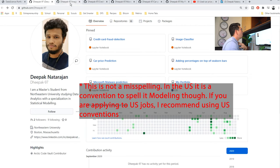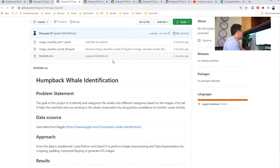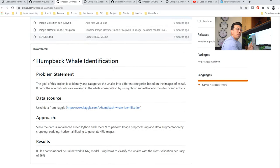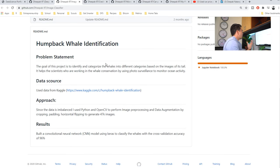So let's go to a couple of the projects that he did. I think that the readmes are good, but they're kind of the bare minimum of what we should be having here. So we have a problem statement, data source, approach, and results. Those are all of the relevant things that you really need to have. So he checks all the boxes, but you can go a step further.